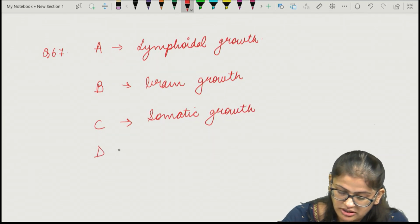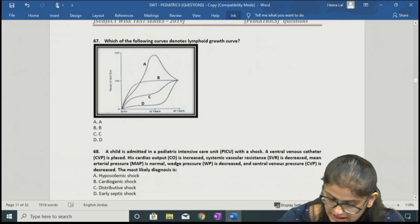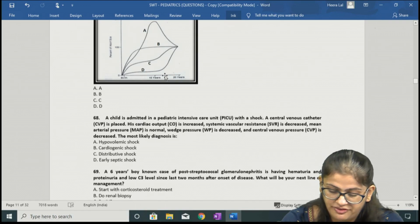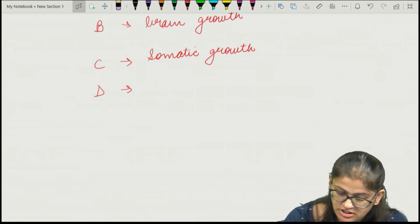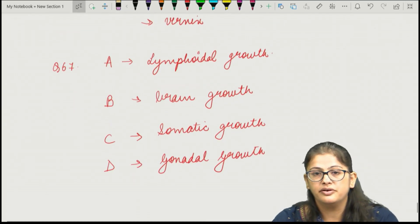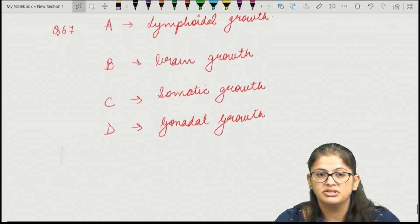And what does the curve D denote? The curve D denotes that of gonadal growth. So you see there is hardly any growth up till 11 or 12 years of age, and after that there is a spurt. So graph D represents gonadal growth. So these are the different curves of the figure that was shown to you in question number 67.